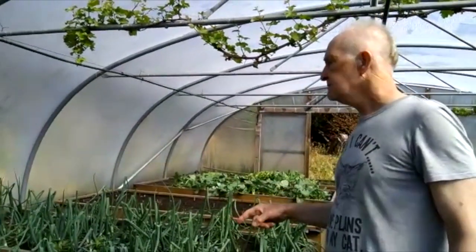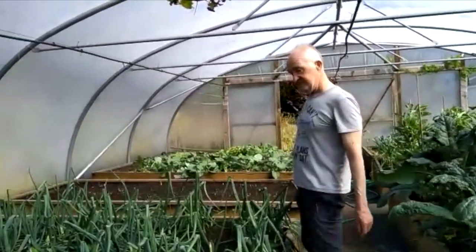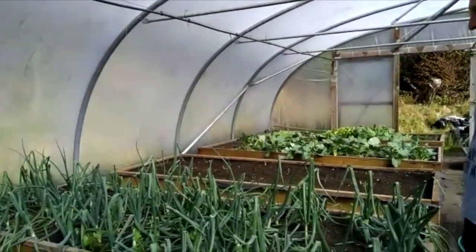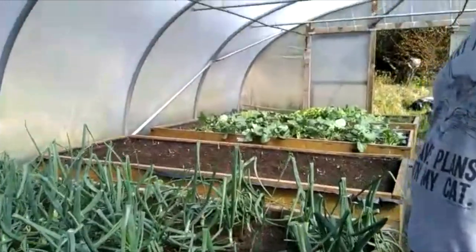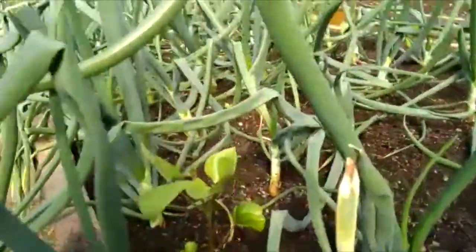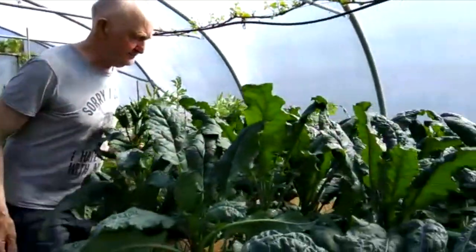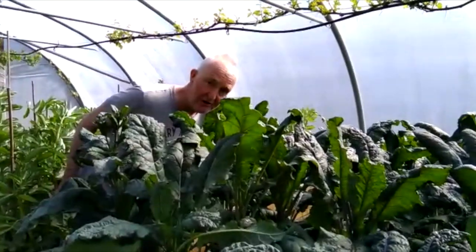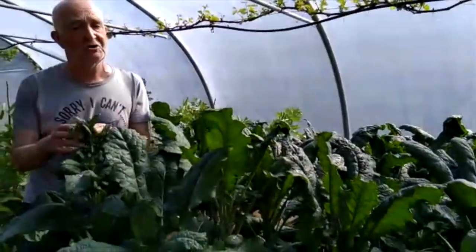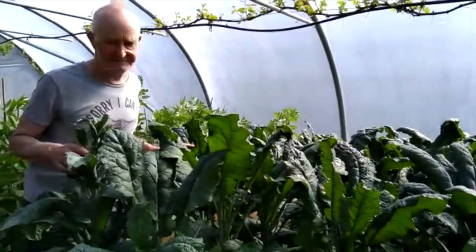courgette, then more onions. Around the edge here, I've planted Firestorm runner beans, which I think probably do quite well down both sides. Then I've got the most amazing blue kale, which I got from the Real Seed Company, and it tastes really nice. Doesn't look like kale, but it's fantastic. We're eating a lot of that.